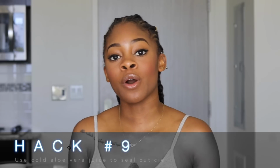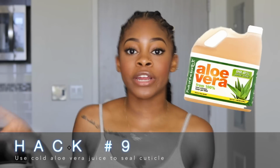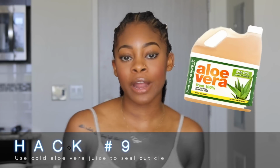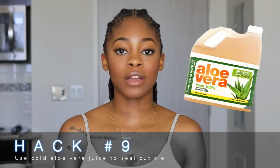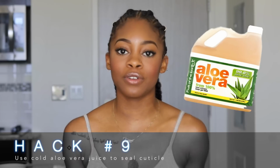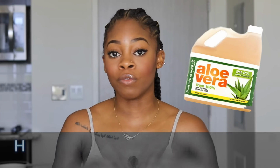This next hack is for my high porosity girls. So obviously high porosity hair tends to take in too much moisture and release too much moisture at the same time. We just never have that nice healthy balance. So get you a spray bottle and put some aloe vera juice in it and store it in your fridge. And whenever you wash your hair or whenever you wet your hair, make sure you spray your hair with that aloe vera juice, the cold aloe vera juice, and it will help to seal the cuticles, so that way it won't release too much moisture.